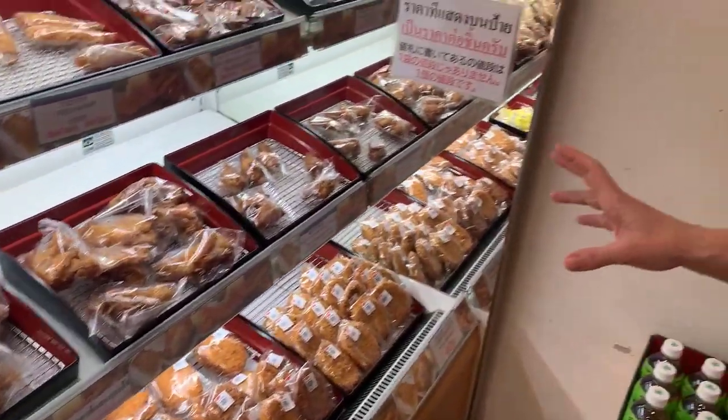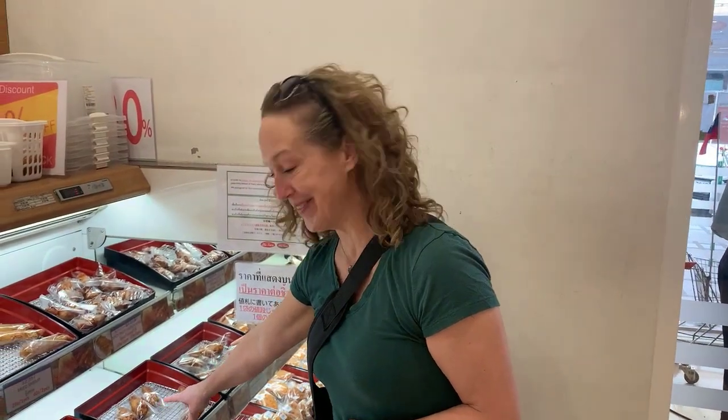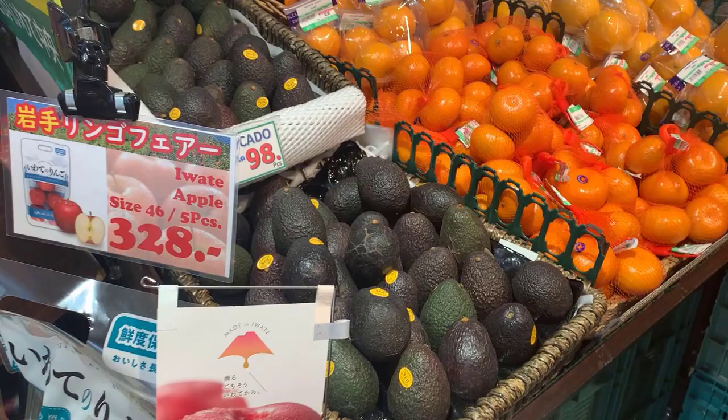So keeping on with that theme of individually wrapped portions of things, you can actually buy a single individually wrapped chicken wing. No way. Yeah. One wing for 20 baht. Actually, sorry, it's not true. 10 baht per piece.